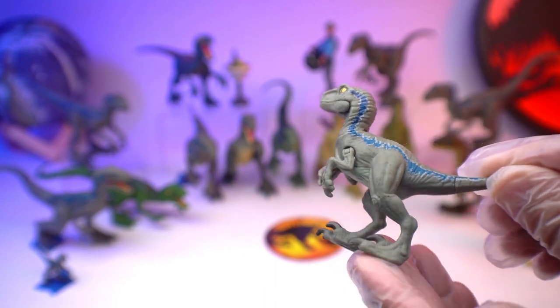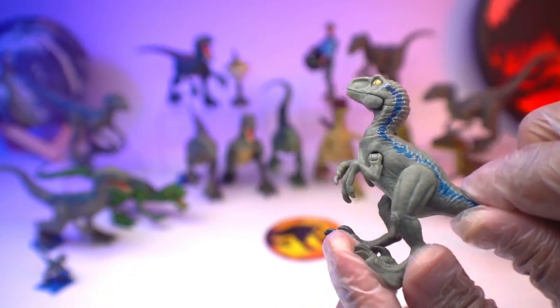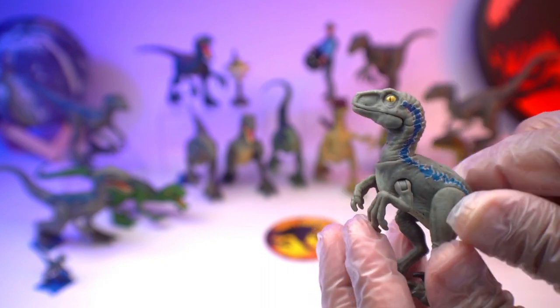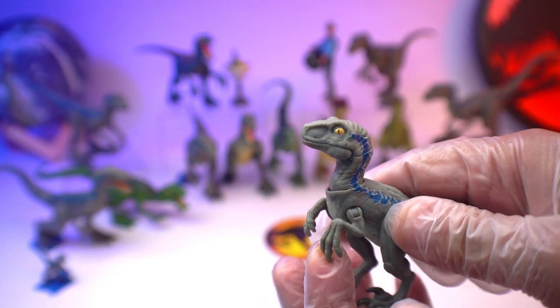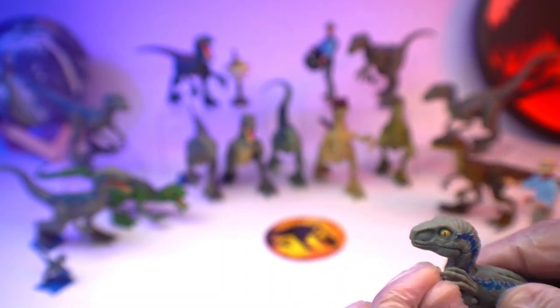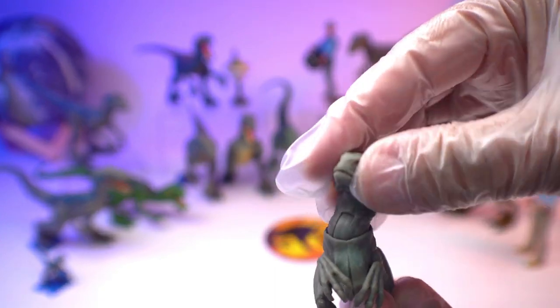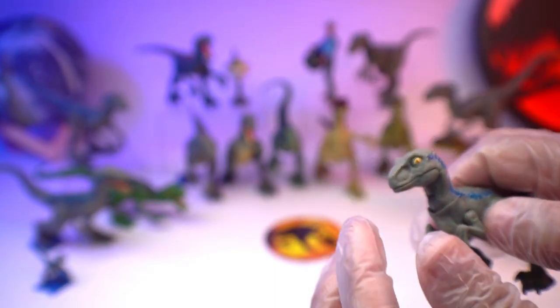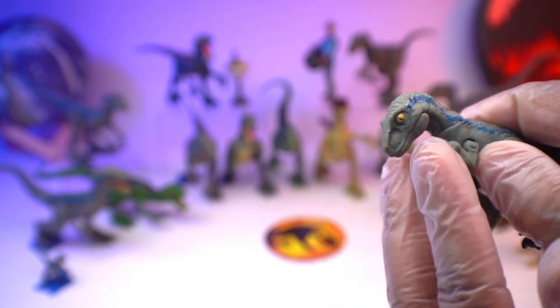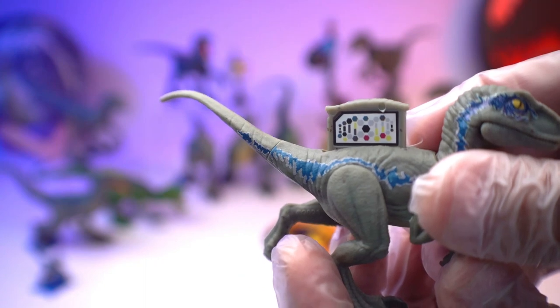This figure sports very limited articulation in the legs. They can bend back and forth. The arms can hinge outwards, and they can also swivel up and down. The head can move from left to right, but cannot swivel all the way around, and can hinge up and down, and the jaw can open and close.